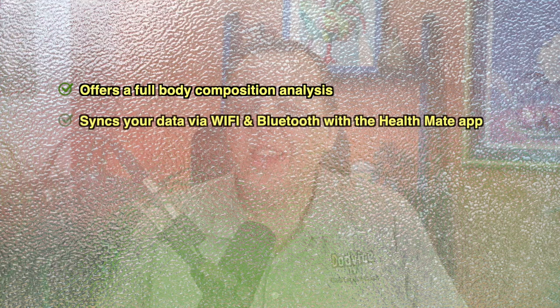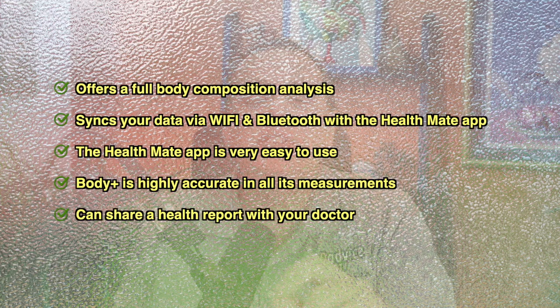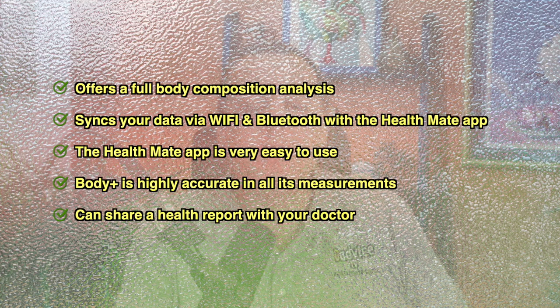So how can a scale help you manage chronic kidney disease? Well, the Withings Body Plus Smart Scale is not your average scale. It is extremely smart and extremely high tech. Let's look at what makes it different than your average scale. First, it offers full body composition analysis. In addition to weight and BMI, which is body mass index, it tracks full body composition over time. We're talking about total body fat, water percentage, muscle mass, and bone mass.